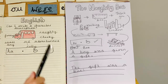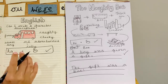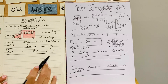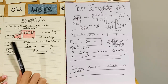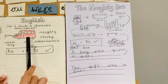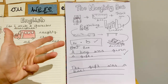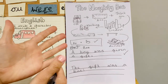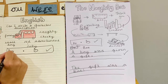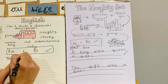So my favourite word out of this, I think, is adventurous. Let me think of my sentence first. If I just start writing, it might not make sense. So I'm going to think my sentence first. I'm going to say, the naughty bus is very adventurous. Okay, that's my first describing sentence. One, two, three, four, five, six words. The, with a capital T, finger space, naughty.